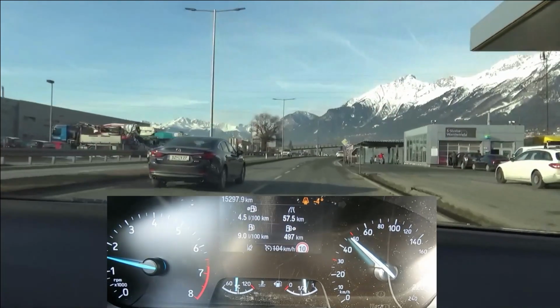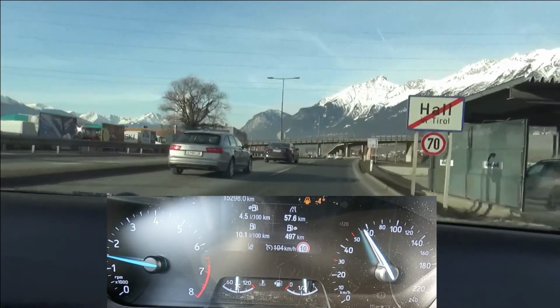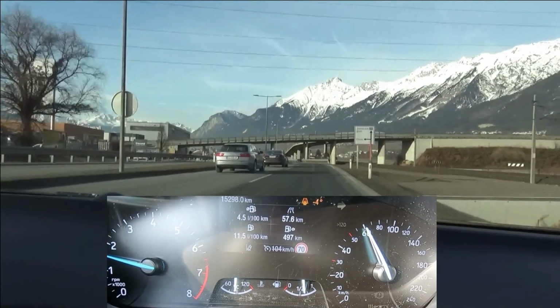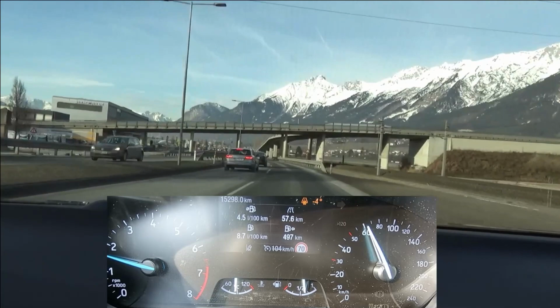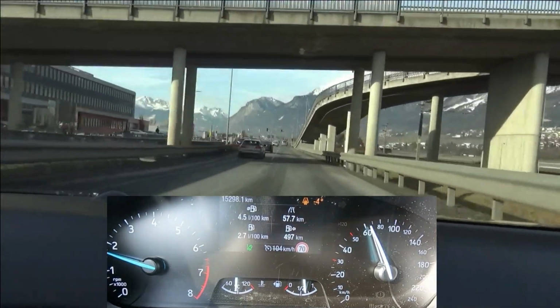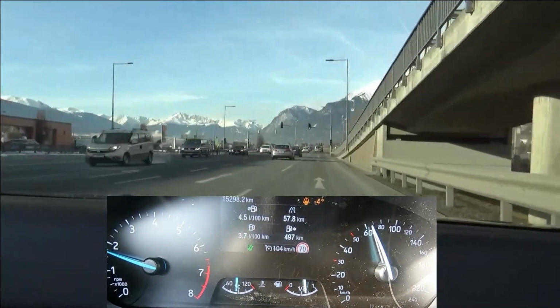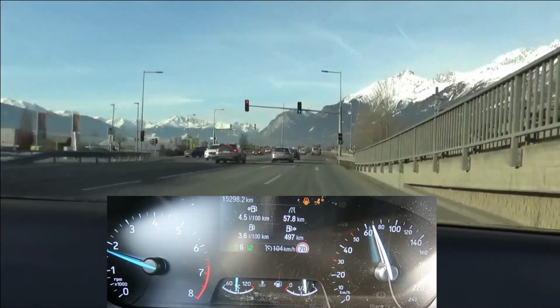Always try to read the road ahead of you, try to see what's happening in front of you, anticipating what might happen and what other road users are doing. If you see the traffic lights, just lift your foot off the gas when you see it's red and try to keep the car moving.